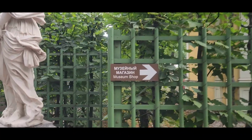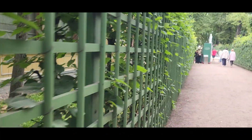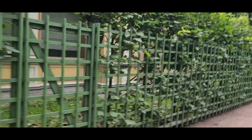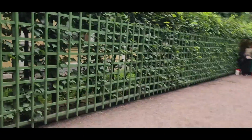Museum shop. There's a little house inside this fenced area. I don't know what that is. It may be some coffee shop, yeah, maybe some coffee shop inside.